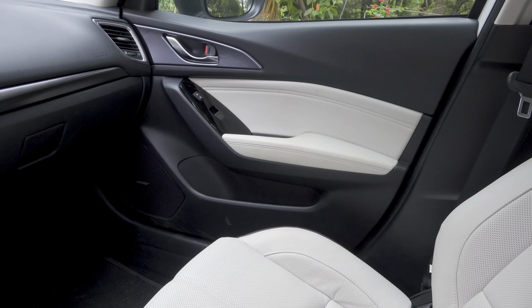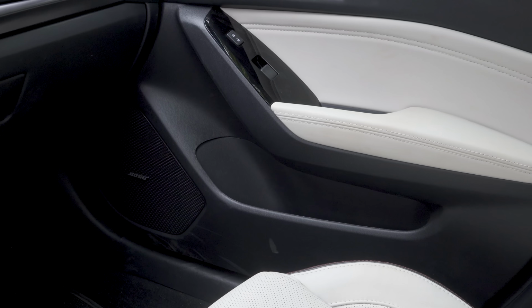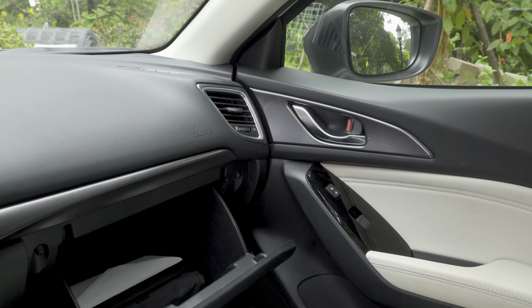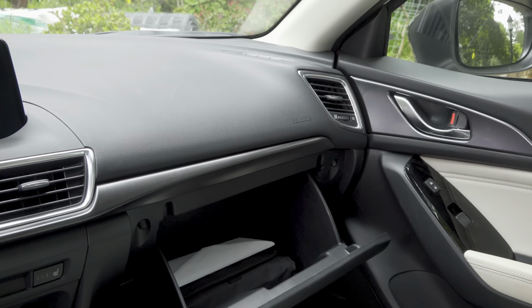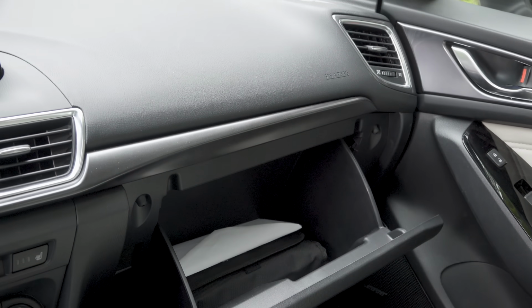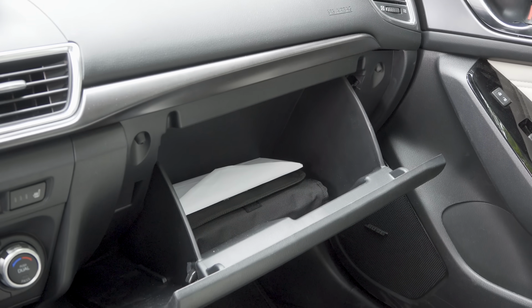At the bottom of the door, we do have quite a large storage cubby, and you can also just barely see that we do have the optional Bose sound system in this vehicle. The interior has received a few tweaks since it was launched in 2014, and I think overall the interior has aged fairly well, although some of the competition definitely seems to have a little bit more modern styling going on. On the passenger side, we have a large and accommodating bin-style glove compartment. I had no problem fitting an iPad inside there.